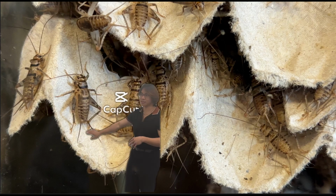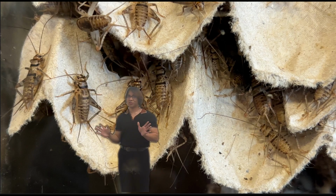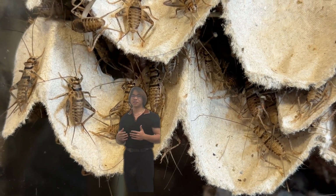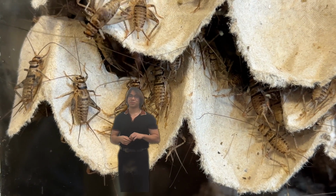Moving on, the thorax has 3 pairs of legs and 2 pairs of wings, usually. What makes the cricket special is that their legs are jointed, and this is an adaptation that has helped it jump further, jump faster, and just in general move faster.